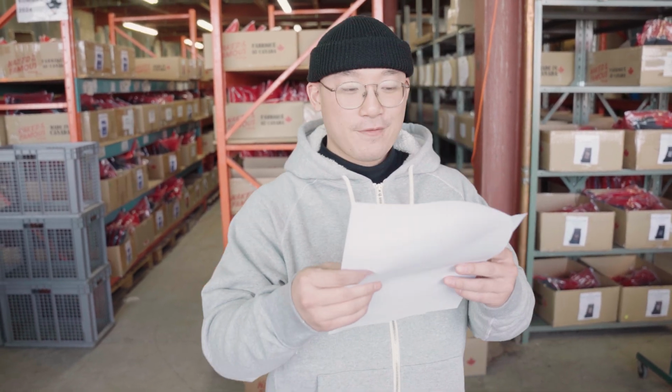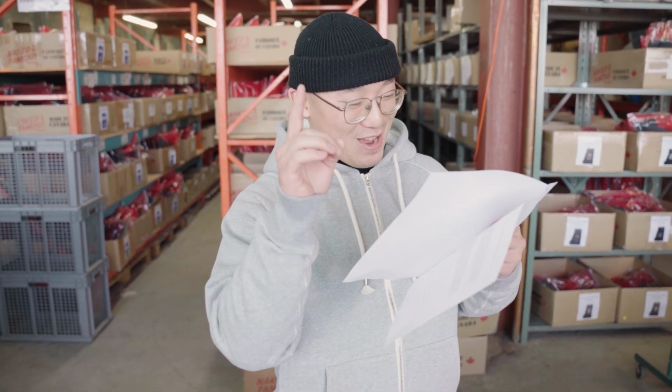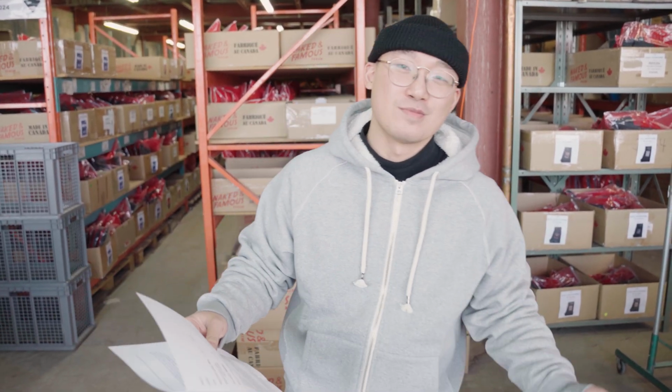To seem more sophisticated with your Common Projects, you start collecting vinyl, but the only record player you have is the Audio-Technica Sound Burger. I ain't here to judge. We ain't here to judge. We listen, but we don't judge, all right? That's what you wearing Super Guy says about you.